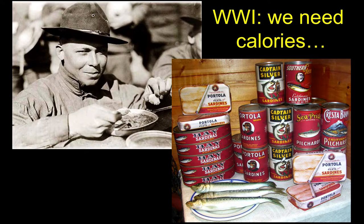Let's talk a little bit about some fisheries, and we'll read all kinds of examples over the course of the semester about examples of fisheries. But let's start with this one.